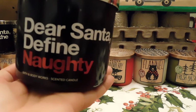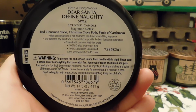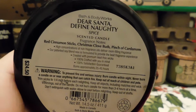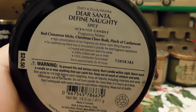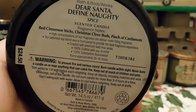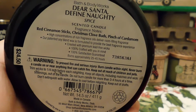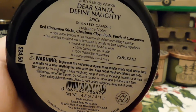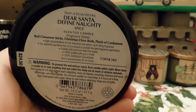The next one I have in this collection is Dear Santa, Define Naughty. The scent is Spice, and it's red cinnamon sticks, Christmas clove buds, and a pinch of cardamom. Spice is actually a candle that I have been burning since the Slatkin days. It is just one that really always reminds me of Christmas. I absolutely love it, and I am glad that they brought it back for the past couple years. It is very heavy on the spice, the cinnamon, and the clove, so if you don't like cinnamon or clove, you're definitely not going to like this one. It does almost border on like a red hot kind of cinnamon.